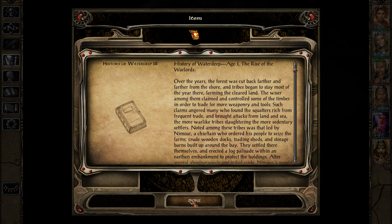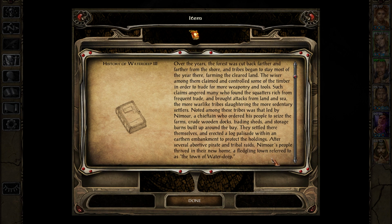Okay, 3. Age 1. The rise of the warlords. Over the years, the forest was cut back farther and farther from the shore, and tribes began to stay most of the year there, farming the cleared land. The wiser among them claimed and controlled some of the timber in order to trade for more weaponry and tools.